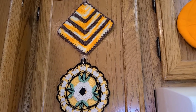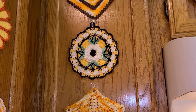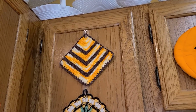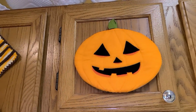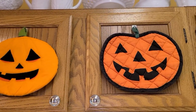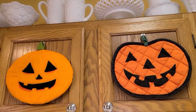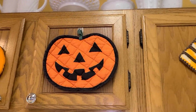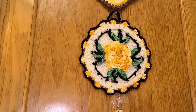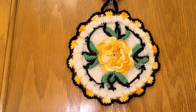So both the 2 long cupboards here are similar. There's 2 of the square one up there on each side. And these are 2 larger pot holders. I decided rather than putting them on the fridge this year, I'd put them up here. I like them up there too. So here's the other side. And that is very pretty. It's nice that it has black in it.